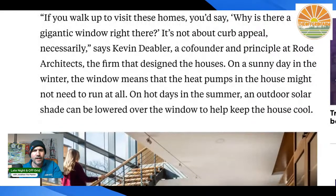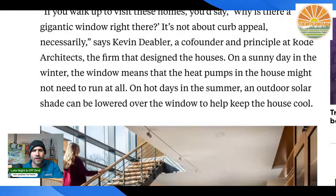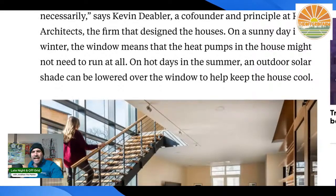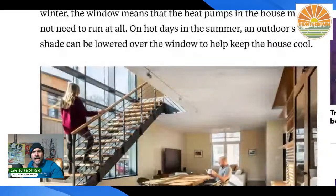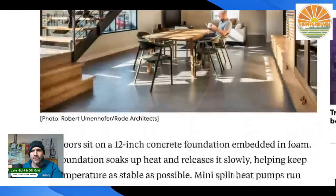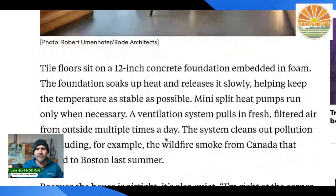So says the heat pumps in the house might not need to run at all in the winter, although they will, and they'll use a lot of power. And on hot days in the summer, an outdoor solar shade can be lowered over the window to help keep the house cool. Yeah, that could work. And between that and I think having airflow is really helpful. If you could catch a breeze, design the house to maximize the systems that are already in place, the environmental systems, circulation, and just kind of natural systems that we should have a little bit more dialogue and cohesion with.